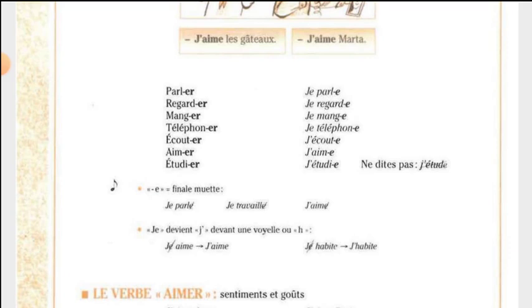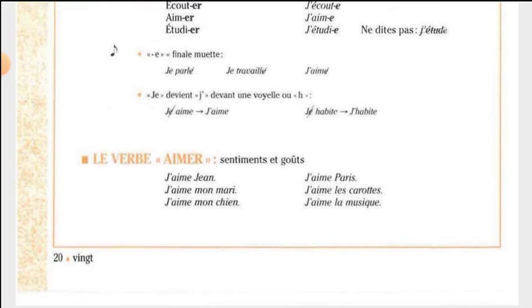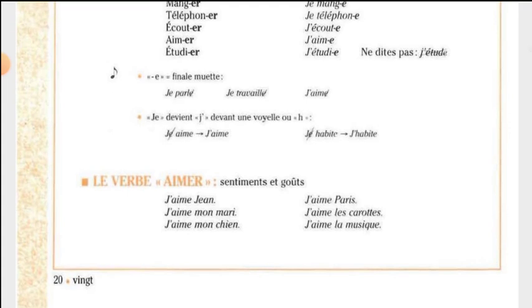Now, why did they remove this ER? The first thing to note, look at the verb aimer. It expresses what we call sentiment and taste, le sentiment et le goût. We have j'aime Jean, I love John. J'aime mon mari, I love my husband. J'aime mon chien, I love my dog. J'aime Paris, I love Paris. J'aime les carottes, I love carrots. J'aime la musique. In essence, the use of the verb aimer can help you to express your sentiment or your taste. We call it le sentiment et le goût.